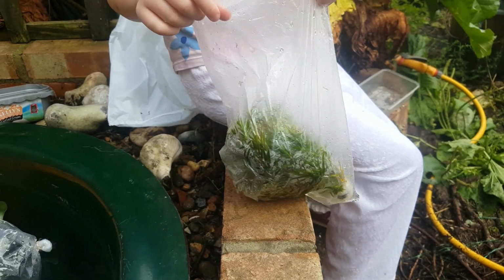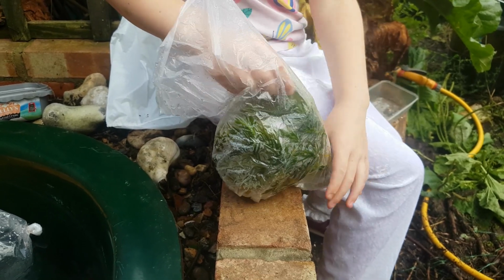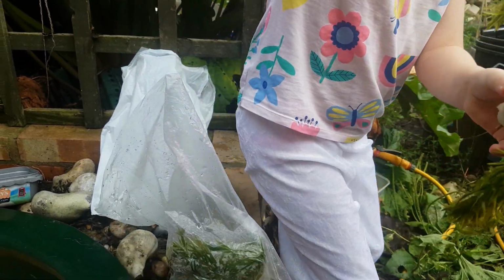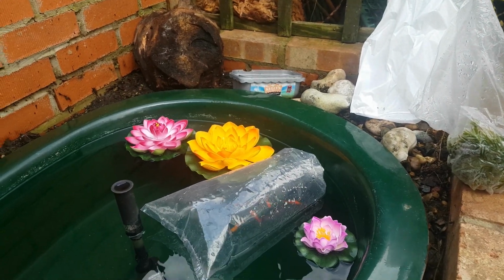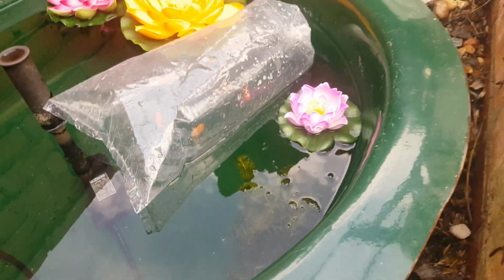What's that? Lettuce? No. Cabbage? No. Broccoli? No. Rhubarb? It's stuff to keep the pond clean. Oh, it helps. Okay, that oxygenates the water, is it? Okay, shall we put that in first then? You want to put that in first? Okay. So what do you do, just drop it in? Yep, you just drop it in and it takes in all the... Yeah, and it just keeps it clean.